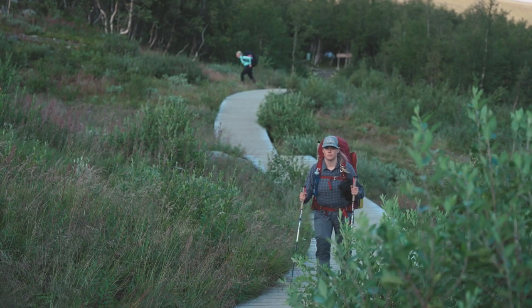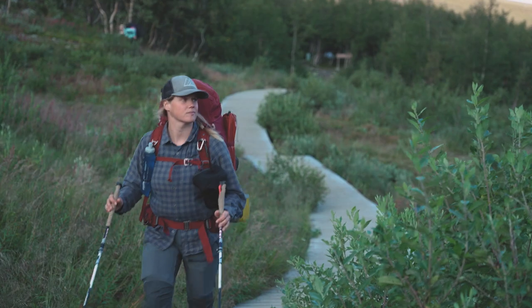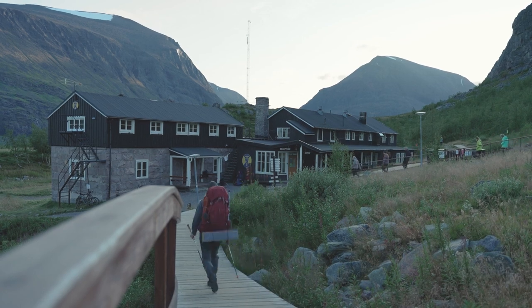After a full day on the trail, I reached the mountain station in the evening. My plan is to start with the western route, and to save myself some time, I decide to keep hiking and make camp a few kilometers up the trail.